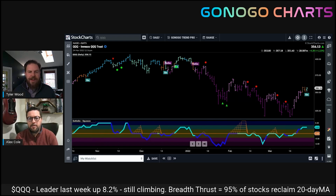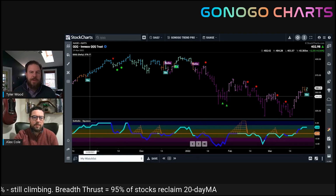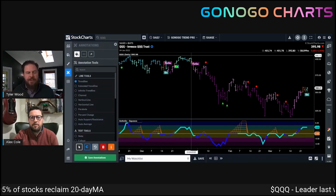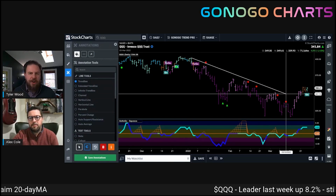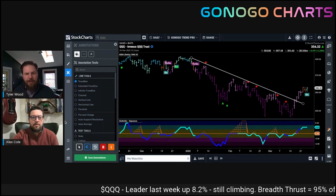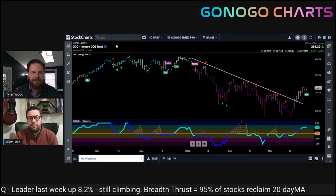And then we've had a lot of analysts writing about the breadth thrusts, that more and more stocks within that Nasdaq 100 are participating above their 20-day moving average. But let's look at the GoNoGo charts perspective in terms of what's happening, perhaps in the growthier technology-driven names of the Nasdaq 100. Yeah, absolutely.